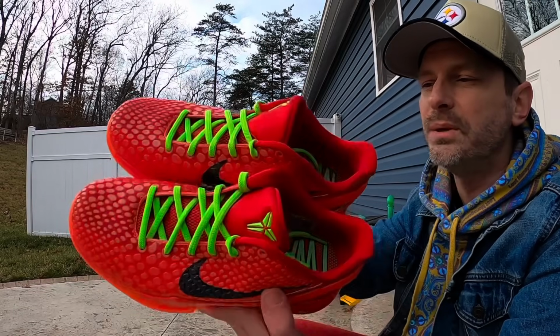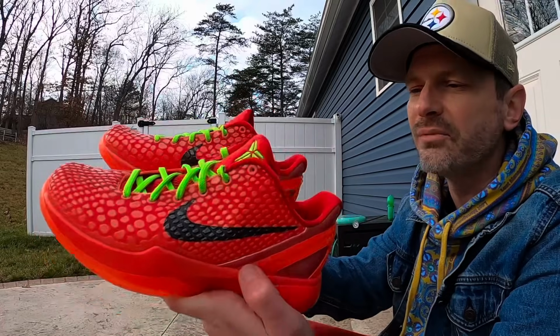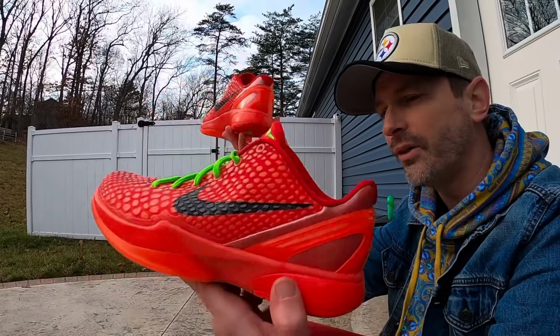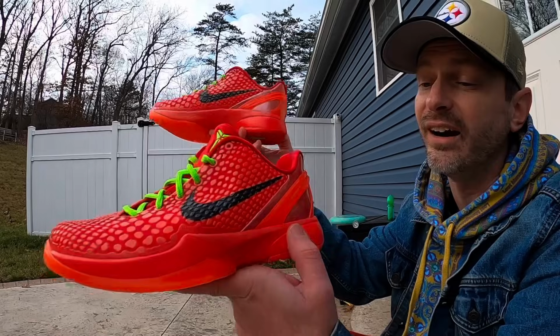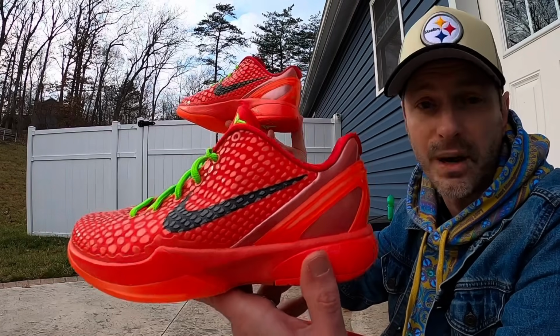And I saw a lot of people saying like, oh, you can't wear them aside from on the court. However, I would wear these. I would throw some outfits together with these. And a lot of people might say, oh, that'd be crazy. But maybe I'm just a little bit crazy. I think these are absolute fire. And I would love the chance to rock my own pair of these.